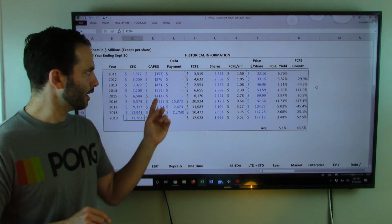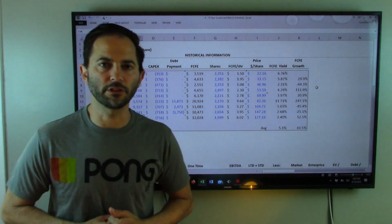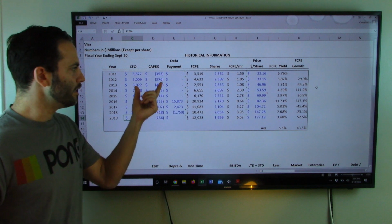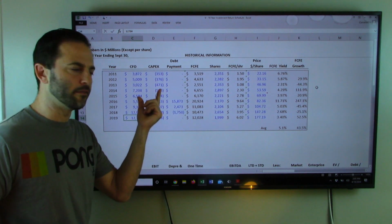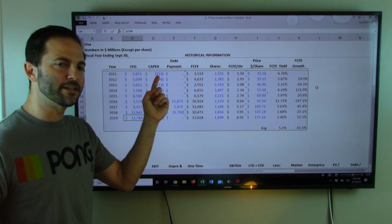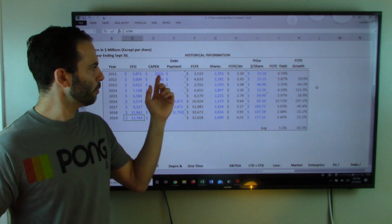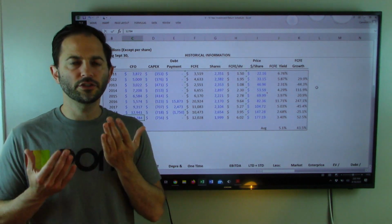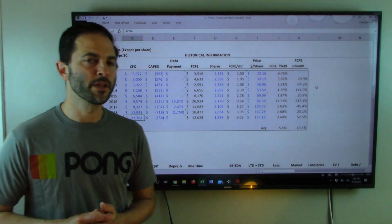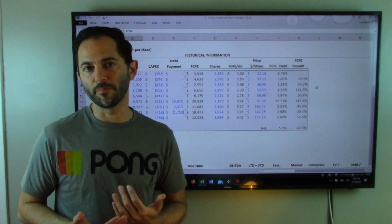It's excellent to see. CapEx. What do they have to reinvest in the business to keep that cash flow going? And what I'm happy to see is this margin, this ratio here of netting these two, the 3.8 billion minus the 350 million. This is so much smaller than this. They have such free cash flow. It's incredible.